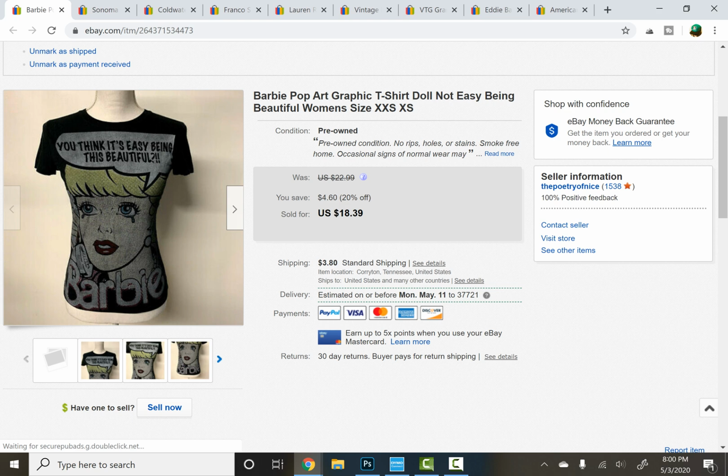This I have had for ages, months and months and months, and I thought that somebody would grab it almost straight away, but they didn't. Eventually sold for $15, just like a Barbie pop art graphic t-shirt. So yeah, I'm glad that it's on its way.